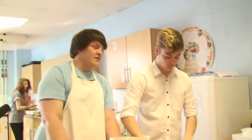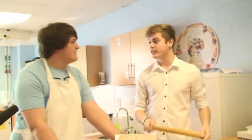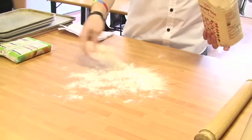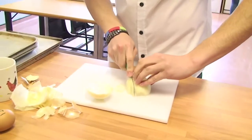So, Ollie, what is it you're doing? At the moment, we are making real and fake pasties to be given out in our cafeteria, and we're going to film the reactions. What are the ingredients you're going to be putting in? At the moment, pastry, cheese, which has been grated over the back, and onion, which has been fried just now.